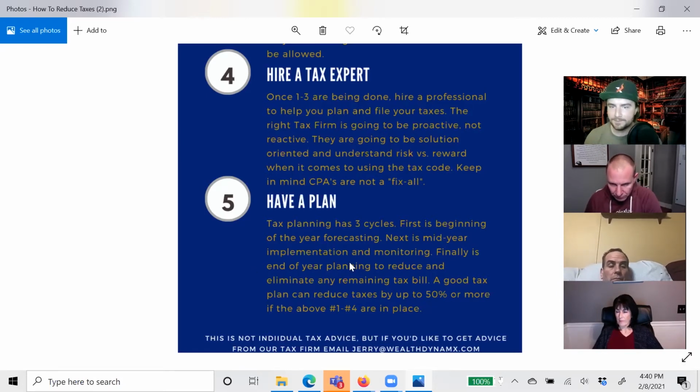Then we have mid-year implementation and monitoring. All those decisions we made at the beginning of the year, we're now implementing them. We're keeping a pulse on things. We're making sure that things are going well. We're having our monthly profit and losses done and looked at. And then finally, as I mentioned, is end of year planning, looking to reduce and eliminate the remaining of our tax bill. Okay, what's left over? How do we get rid of it? That happens at the end of the year, right?